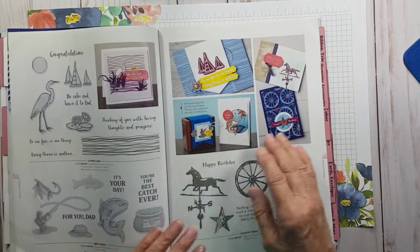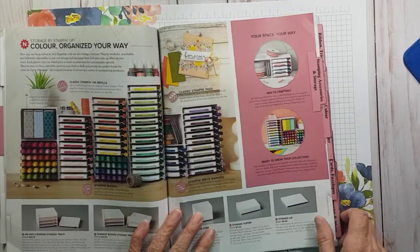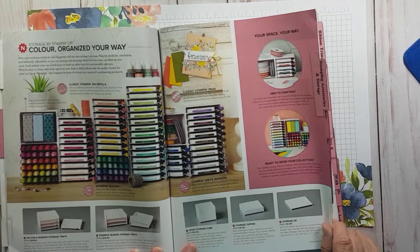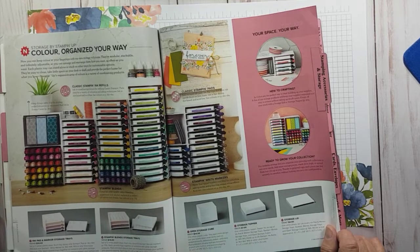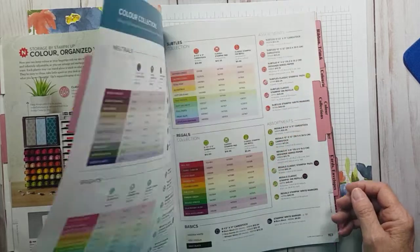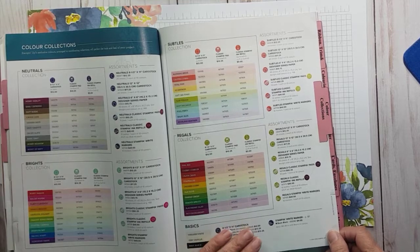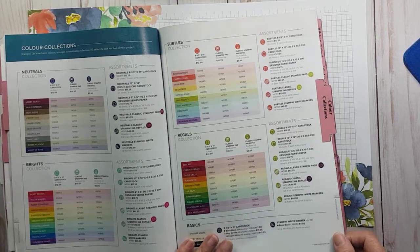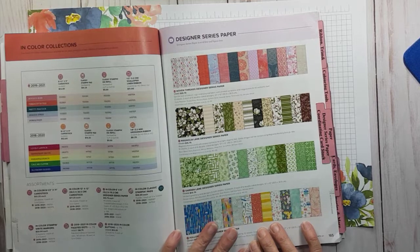So let's go on to the accessories. Of course, there's the storage, and if you're looking to store your inks and your markers and your stamping blends, then this is the set for you. The various colors, the different families, the neutrals, the brights, subtles collections. None of the colors were changed in these collections. So if you have the paper, you can carry it on and use it for this year.